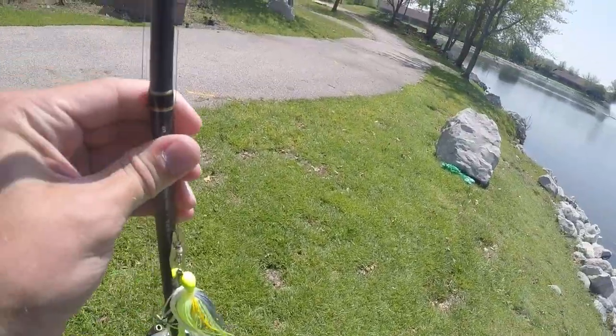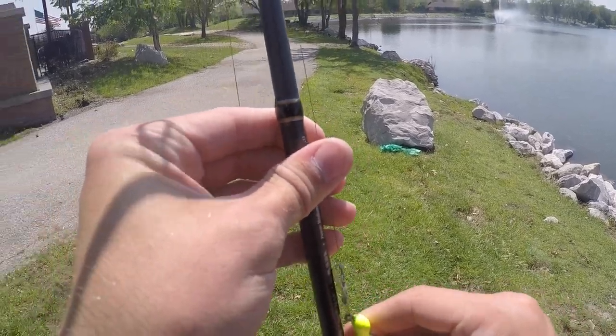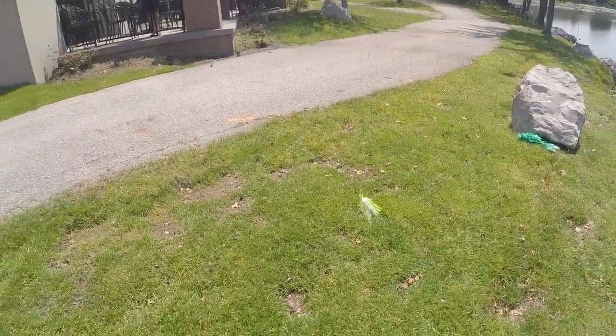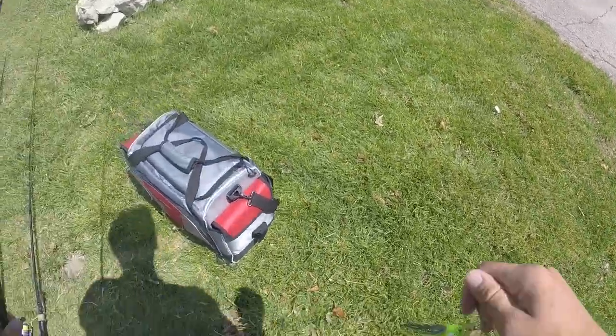Well, there's two bass spawning right here. They're just hanging out. I'm trying to get them, but they're not wanting to eat right now. I kind of got caught in that rock right there, but I'm going to keep working on them for a little bit, see if I can get them.